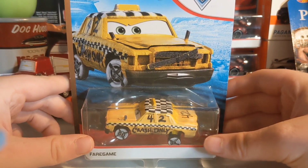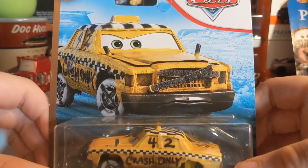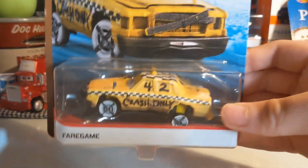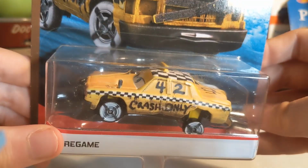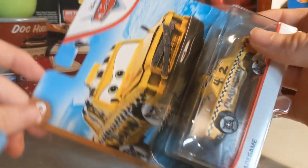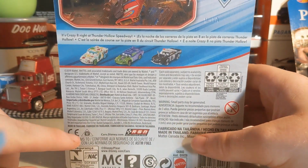But yeah, anyways, so today I'll be taking a closer look at Faregame from the 2020 Blue Desert line. Of course, we can see his diecast here, and I do have an opened one already. So Faregame, there's his name tag, Mattel, we've got the car, we've got the sick artwork, we've got the car's logo, he's in the Thunder Hollow line, Blue Desert, and of course here's the back, made in Thailand.